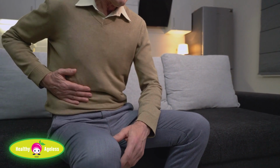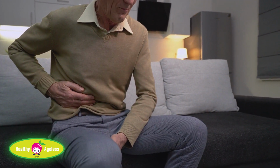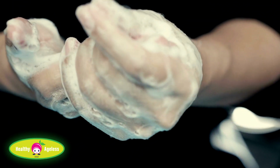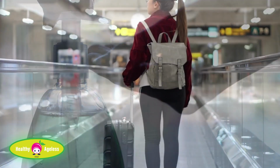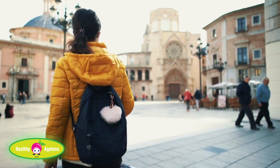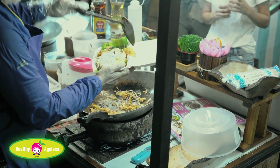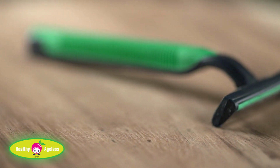To protect yourself against hepatitis, you can practice good hygiene. Wash your hands regularly and use hand sanitizer. Take extra precautions when traveling. Learn more about hepatitis risks in the region you're visiting. Avoid local tap water or ice and unwashed fruit or vegetables. Don't share personal items. Keep your toothbrush and razor to yourself.